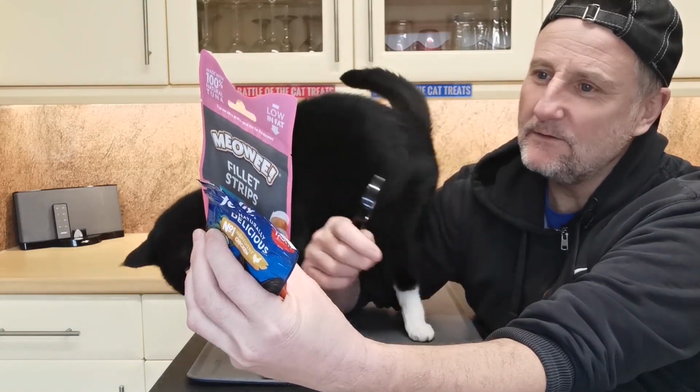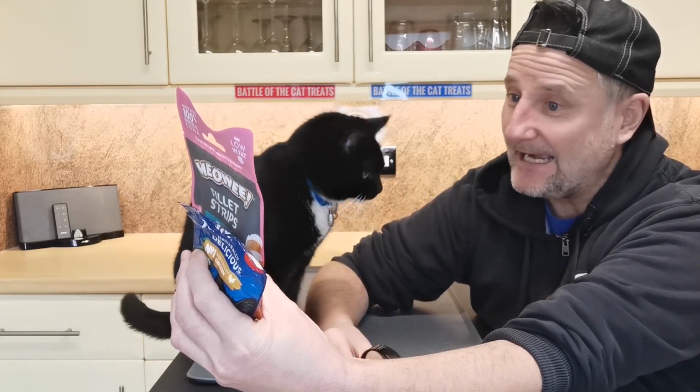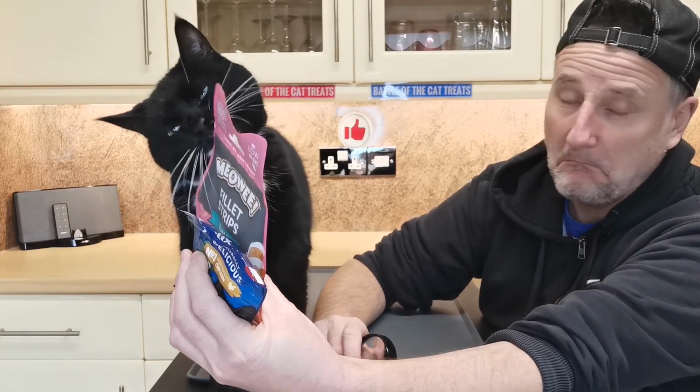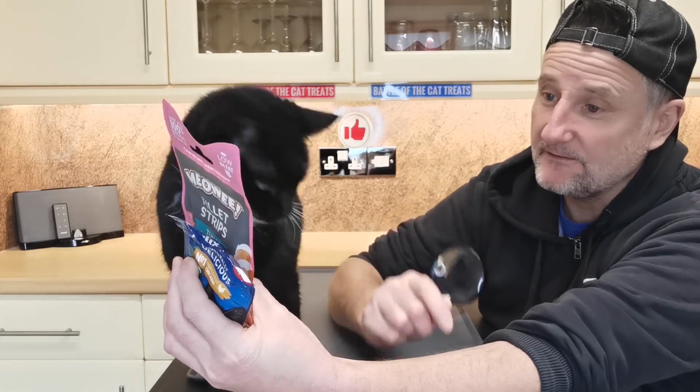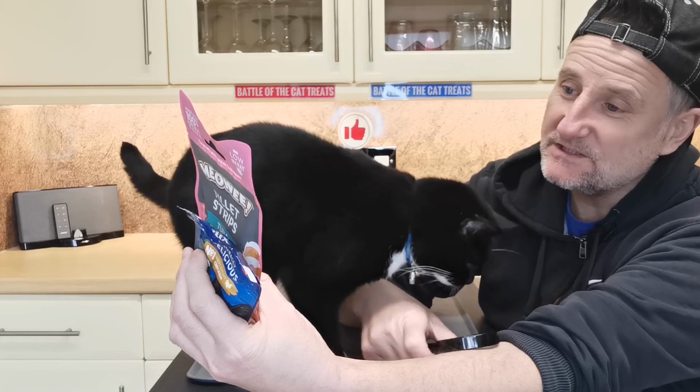At Meowee, we know how much your cat means to you, which is why we've developed this range of whisker-lickingly good, high-quality treats packed full of meat. And because our feline friends can be picky, he ain't very picky. Meowee offers a variety of textures and irresistible flavours to keep your cat purring.